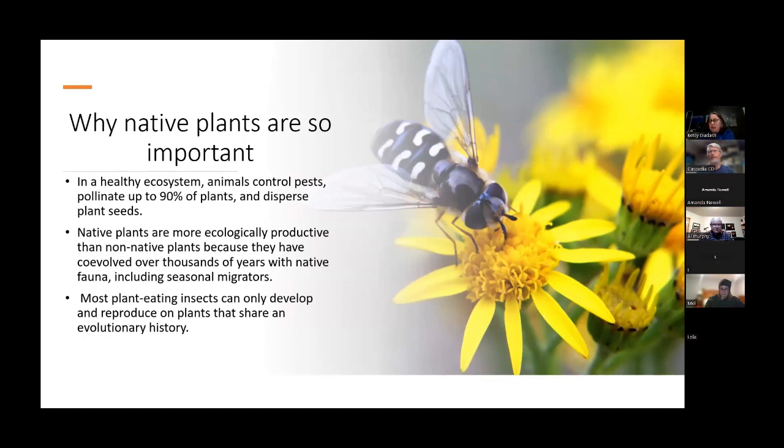Native plants are more ecologically productive than non-native plants because they have co-evolved over thousands of years with native fauna, including seasonal migrators. And when we use the term ecologically productive, it means kind of the way it sounds, it means that animals are using the plants and they're contributing to the ecosystem. They're not just purely ornamental where they don't do anything besides photosynthesize.